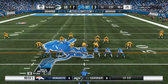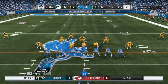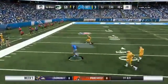In fact, before the game, he was talking to us, and he's like, hey, these pants make me look fat. And he said, nah, man, you're just a whole lot of guy. He is well over 300 pounds. He's a big man.